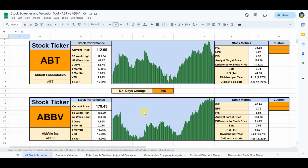Shifting our focus to valuations in comparison to target prices, Abbott appears to be approximately 11% below the mean analyst target price, signifying potential undervaluation. Conversely, Abbvie aligns more closely with its analyst target price with only a 2.5% difference. Both stocks exhibit an RSI around 40 to 60, indicating a balanced state with neither being oversold or overbought.